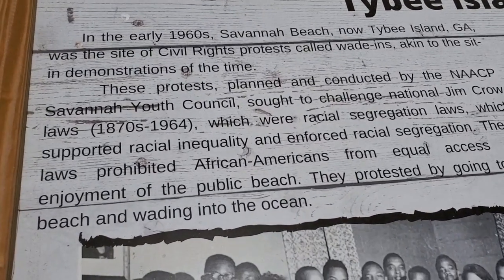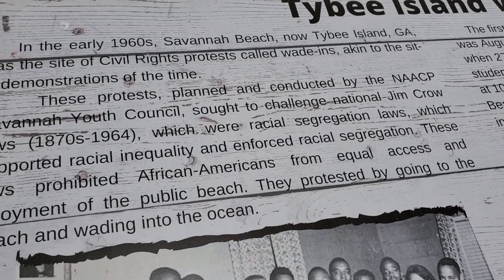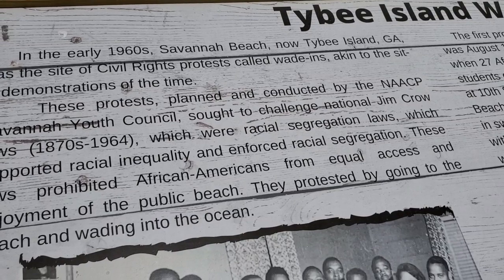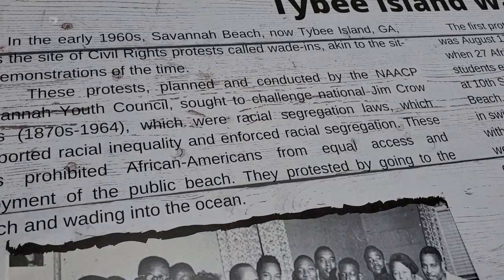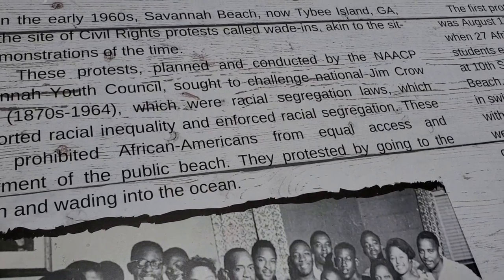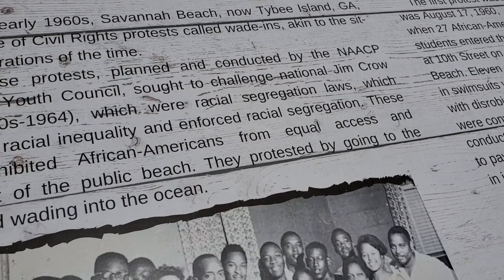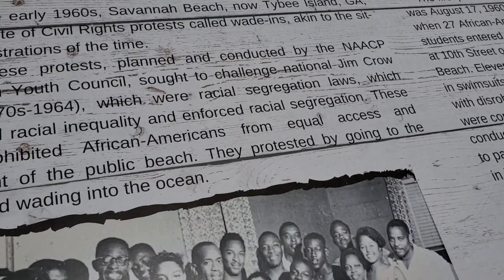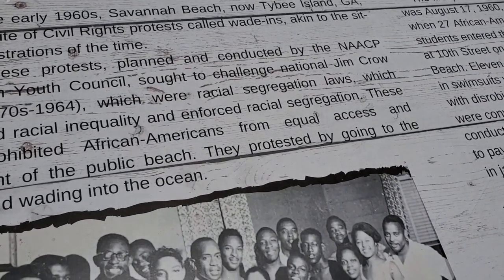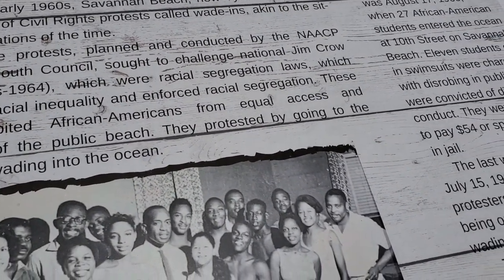In the early 1960s, Savannah Beach, now Tybee Island, Georgia, was the site of civil rights protests called wade-ins, akin to the sit-in demonstrations of the time. These protests, planned and conducted by the NAACP Savannah Youth Council, sought to challenge national Jim Crow laws, 1870s to 1964, which were racial segregation laws, which supported racial inequality and enforced racial segregation. These laws prohibited African Americans from equal access and enjoyment of the public beach. They protested by going to the beach and wading into the ocean.